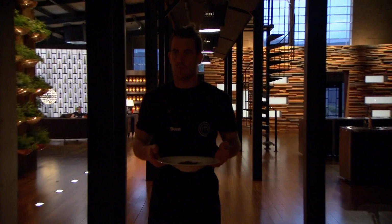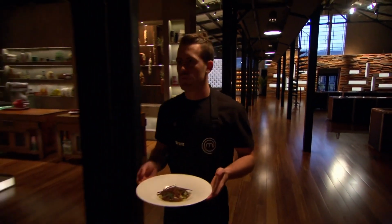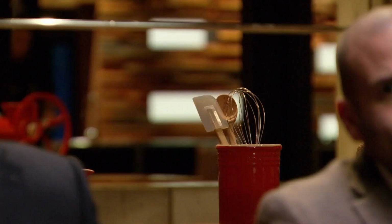The things I'm really happy with are the elements I practiced in the hotel: the tempering of the chocolate, the sorbet, and the praline cream. And I think they're the most important elements of the dish.